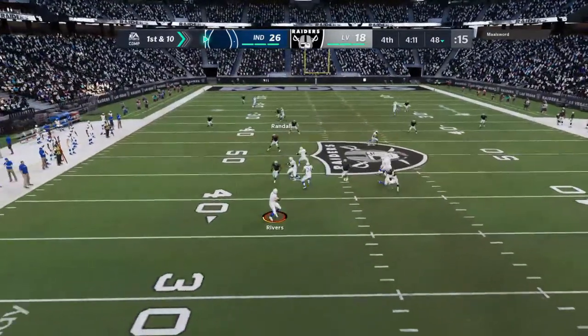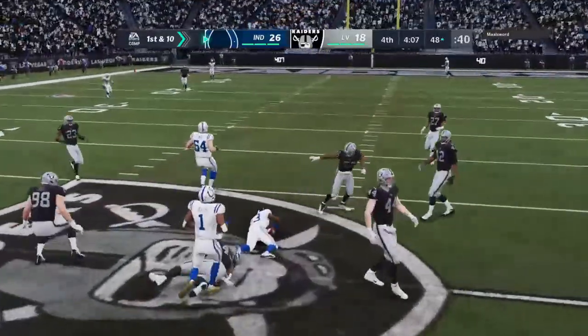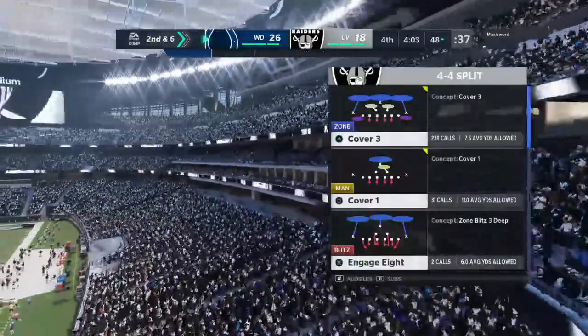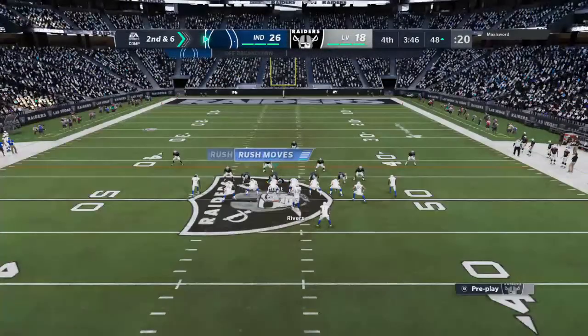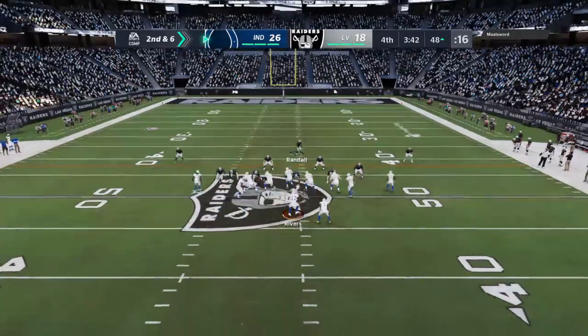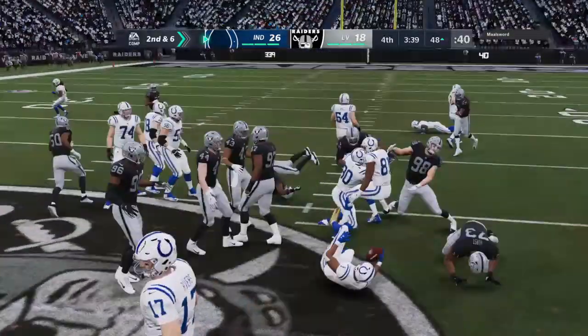They go play action. Rivers. Complete to Hilton. And he is down at the 48. A pickup of 4 that started at one 48-yard line and ended at the other. They'll contain him to just 4. 2nd down, 6 at the 48-yard line. 4 yards on that last completion, so that sets up 2nd and 6.